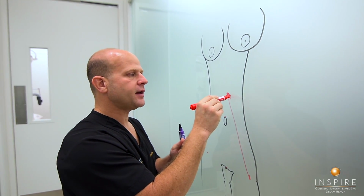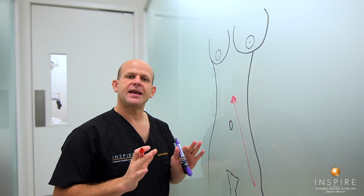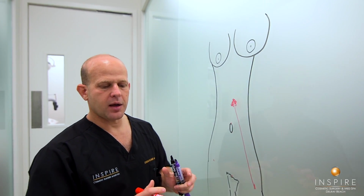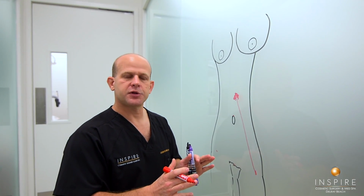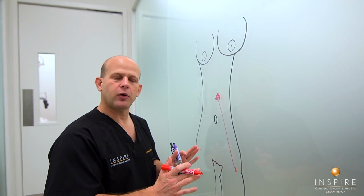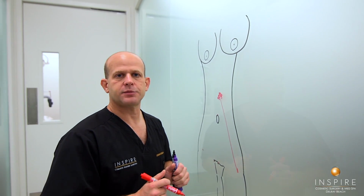Everybody has some fat. Some people obviously more than others. Liposuction is not a fat losing procedure. It's not to make a heavy person skinny. Liposuction is a contouring procedure, and it can take down some bulk and volume in a patient, but it is not a good weight loss procedure.